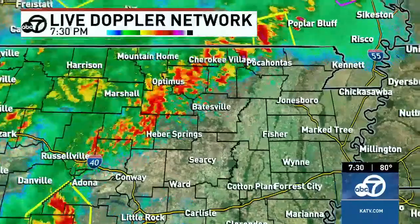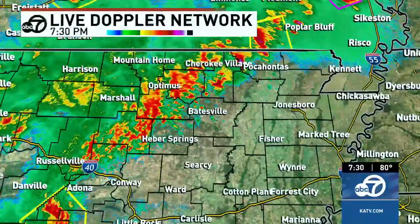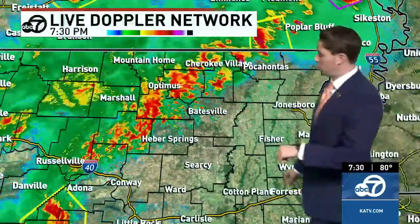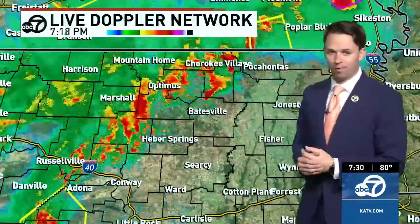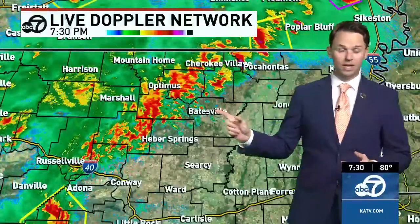Looking at North Arkansas, we're hoping that the supercell threat is beginning to wane here as we come up on 8 o'clock. We felt like this threat, the significant tornado threat, would not continue a whole lot farther past 8 or 9. The main threat right now is down in southwest Arkansas. Yeah, we're going to take a quick look at that storm.